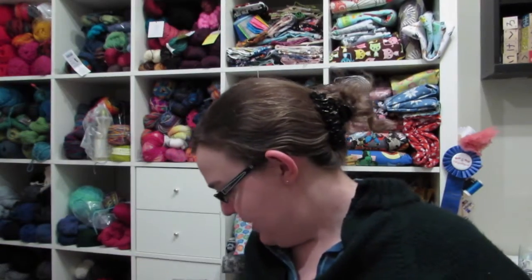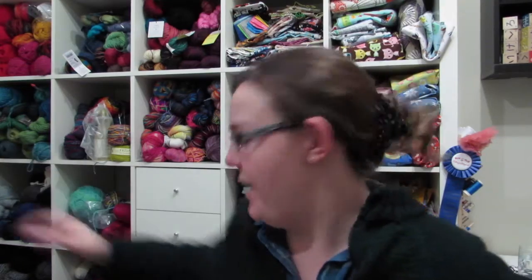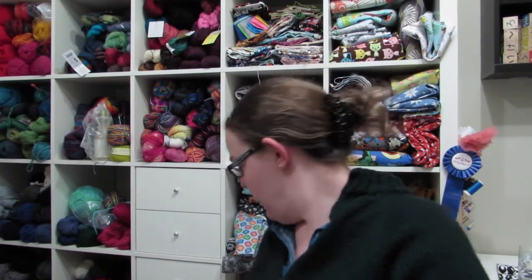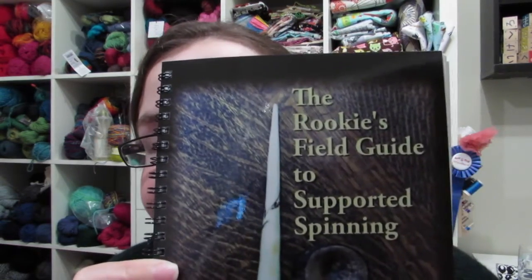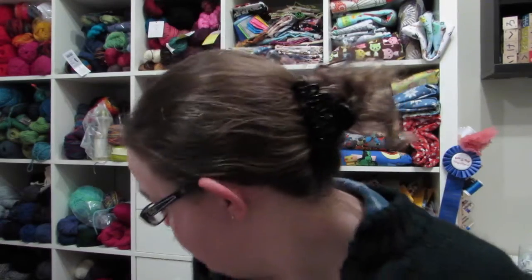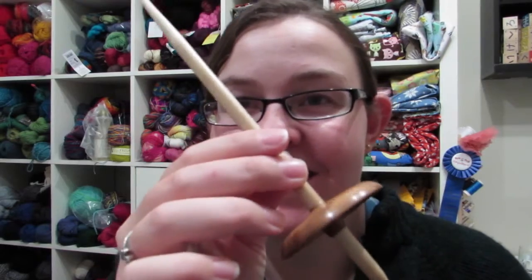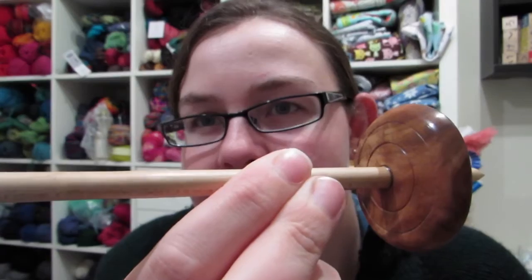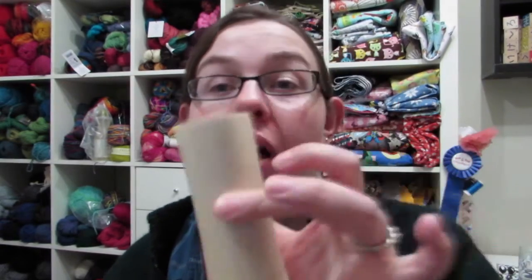And so that leads me into my big purchase there, because I wasn't actually planning on this, but it was such a good deal. So the deal included this. So that tells you that I got a supported spindle. That's the logical conclusion of that book, right? So it's Maple and Acacia. It's by Danware.